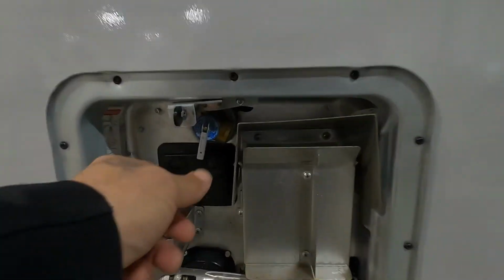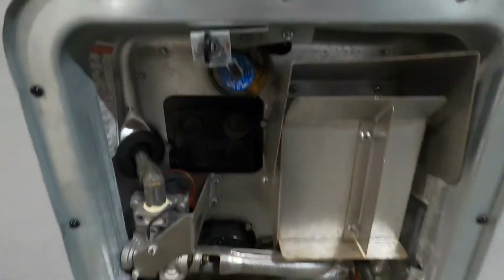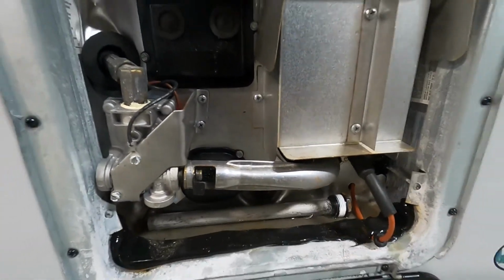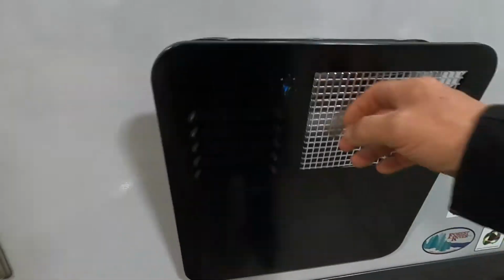Come to your hot water heater. Lift up on this pressure release valve, leave that up, that's going to drain all your hot water out. Once that's done, go ahead and remove your drain valve. Be sure to put this back down or your door will not close.